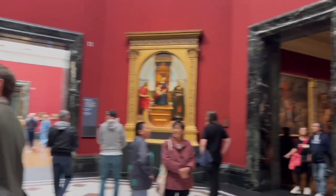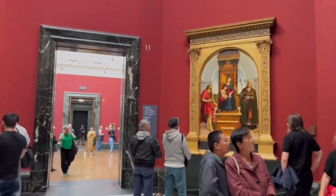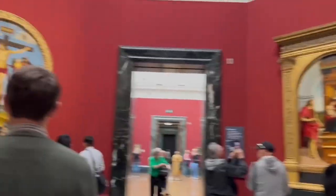And then you come to number 11. There are two paintings from Raphael, this one and this one. The third painting you have to see is this Leonardo da Vinci, the Virgin of the Rocks. I think he did two paintings. One is here in the National Gallery and the other one is in the Paris Salon.